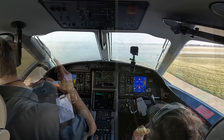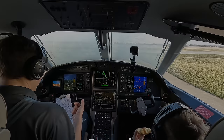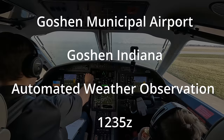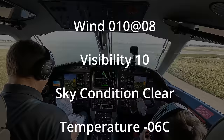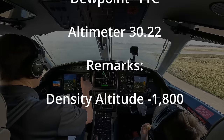Got the timer going for ice protection test. We'll grab the weather and then call clearance. Remark. Density altitude minus 1,800. Goshen Municipal Airport, Goshen, Indiana. Automated weather observation 1235 Zulu. Wind 010 at 08. Visibility 10. Sky condition clear. Temperature minus 06 Celsius. Dew point minus 1 Celsius. Altimeter 3022. Remarks. Density altitude minus 1,800.